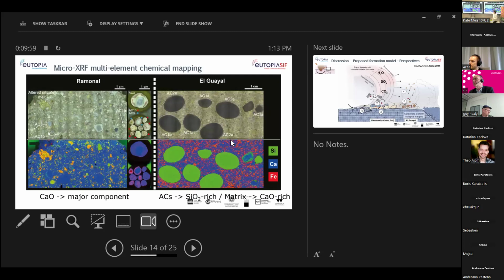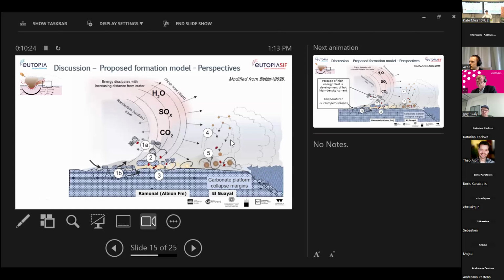Here, in terms of chemistry, we have the aggregates from Mauna, which are rich in calcium, mainly, and iron, in this chemical map here, on the lower part representing silicium, calcium, and iron in the polished section. At El Guayal, there is an interesting difference, with the aggregates rich in silica, while the matrix inside has a different composition. So that's a bit of a question, how we have this silica.